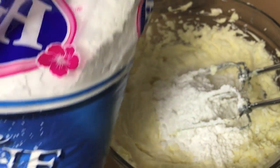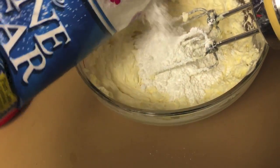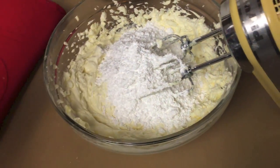It says 8 cups powdered sugar, but 2 pounds is 7.5 cups. So practically this whole bag, if that, because I like to taste it as I go because I find a lot of cream cheese frosting recipes are too sweet.